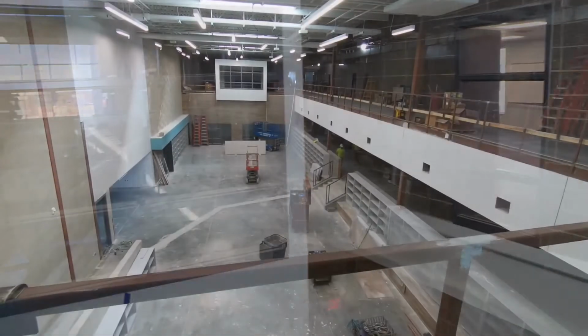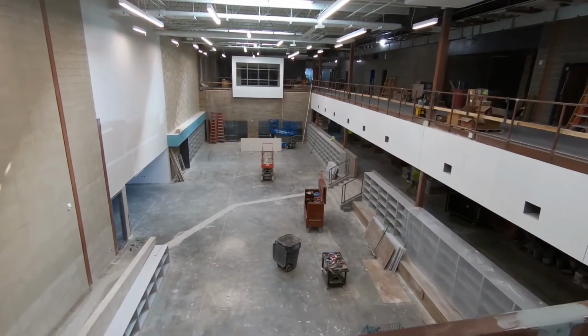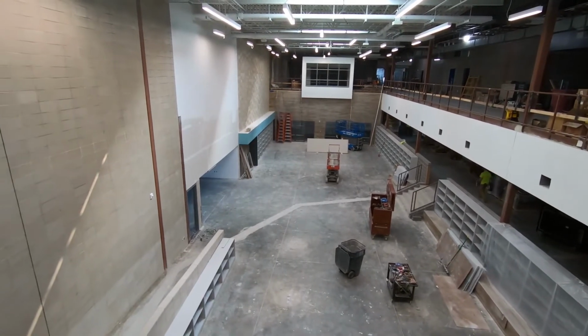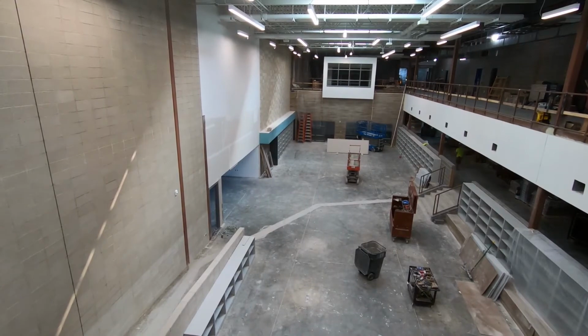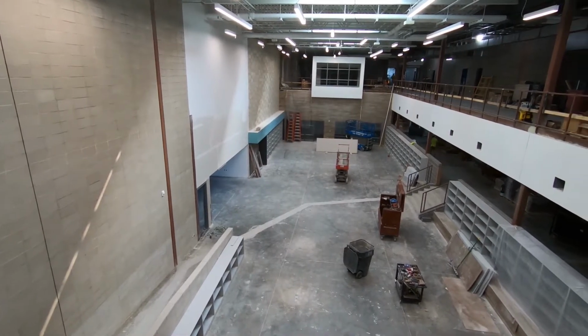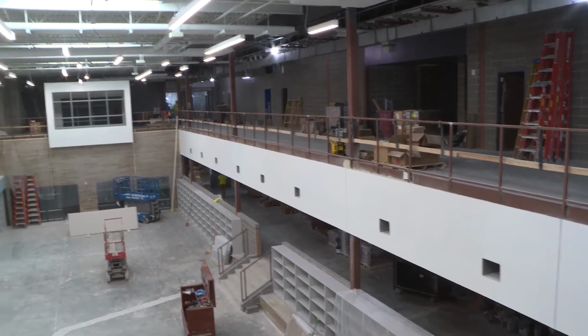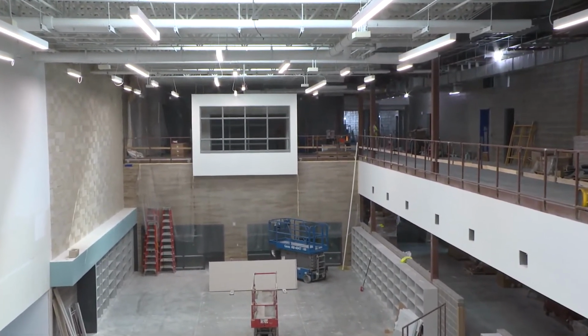So we've just exited the learning suite and we stand outside overlooking our media center, library area. So on this second floor library area, things that you'll notice right away is this open concept. It is open to the hallway on first floor, it's open to the hallway on second floor. You'll see directly across from us a collaboration room, a conference room space that overlooks the library.